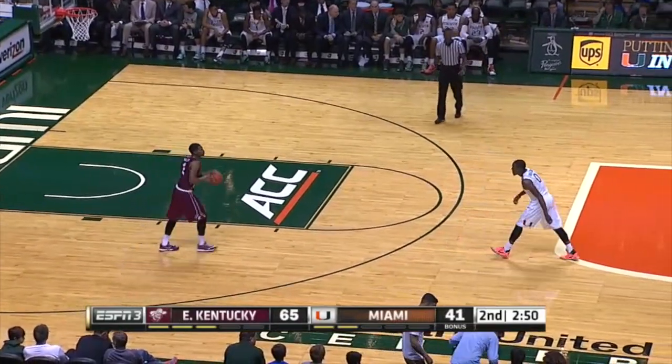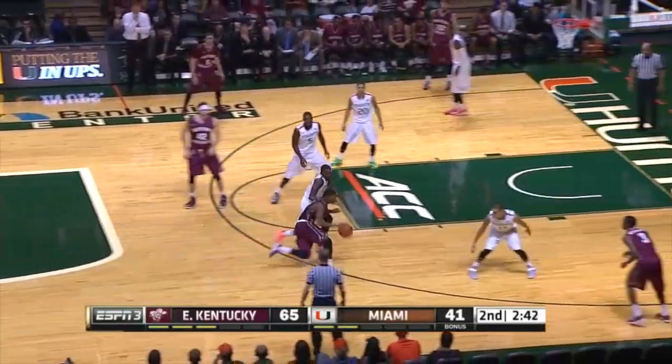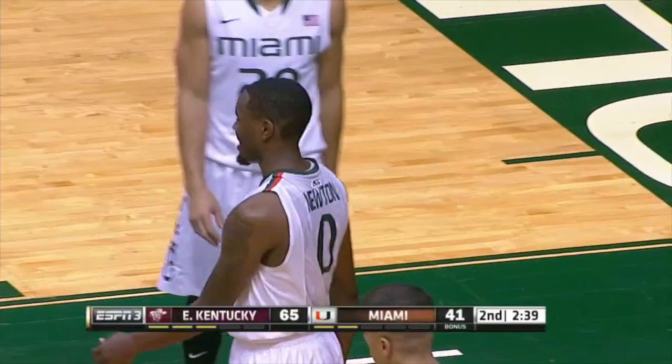Walden's got it. 2:50 to go here in this one. The lead at 24 points. Walden driving. Bodied just a bit. The ball stays here. Newton can't believe it.